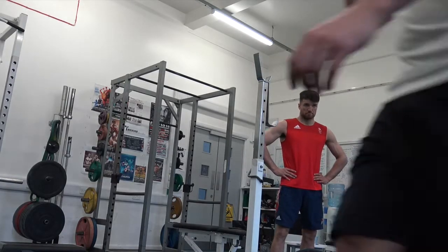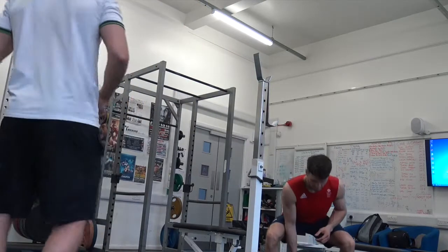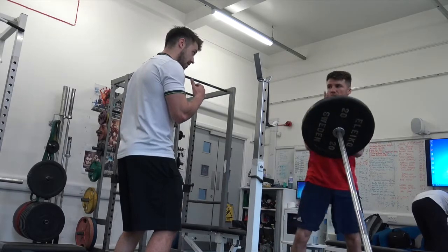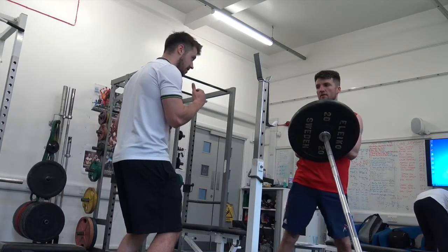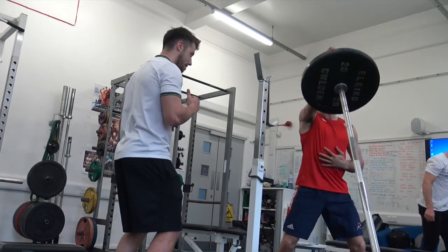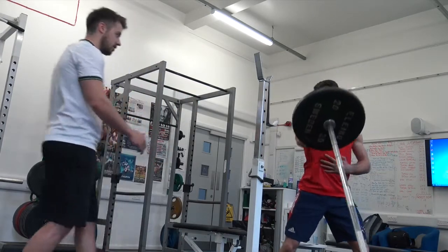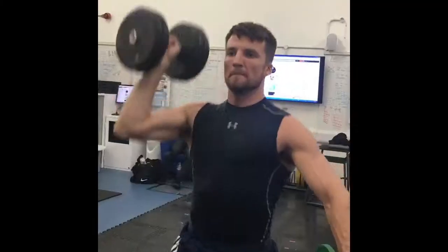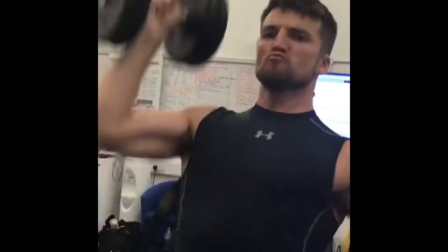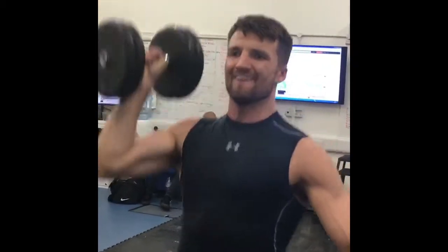On vertical pressing, moving on from the landmine press, we work to a single arm dumbbell press. Now the reason why for single arms, obviously to stay nice and balanced, but also because when you're overhead pressing, and if you haven't got that greater shoulder mobility like we've shown in Anthony's movement assessments, basically what can happen is a hyperextension of the spine.